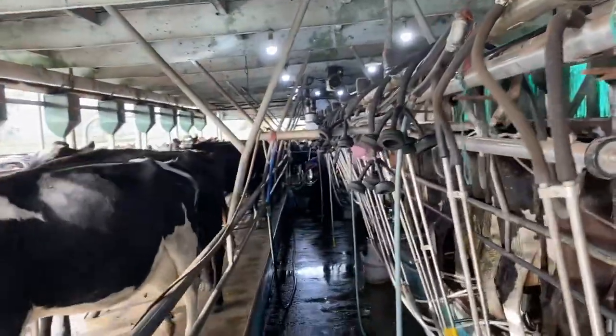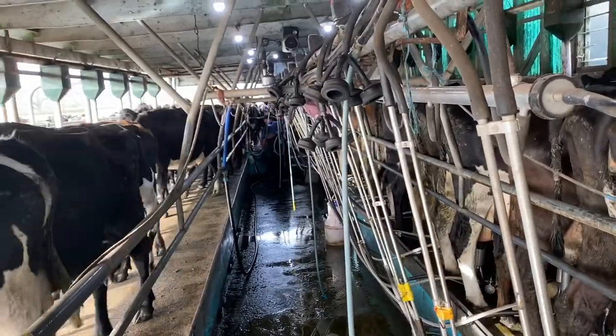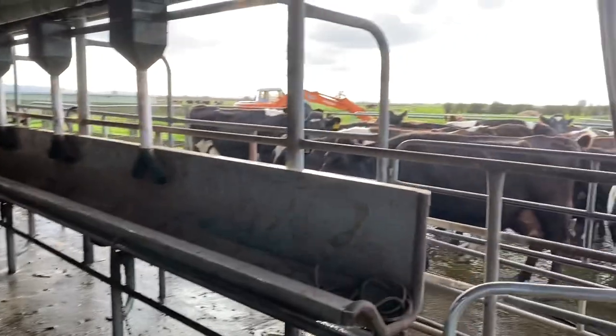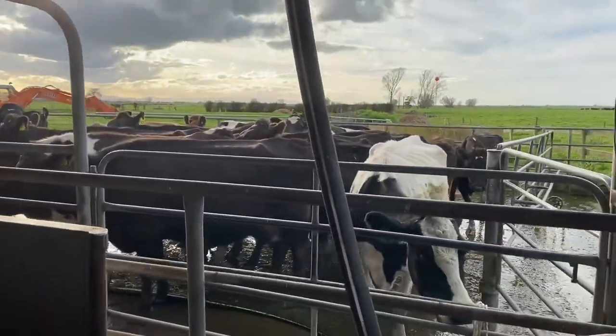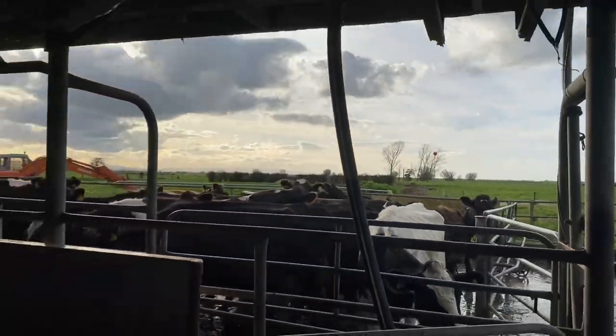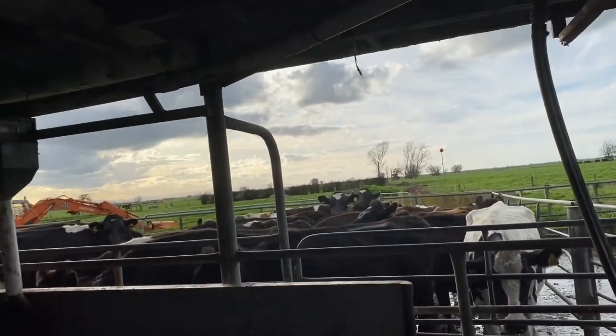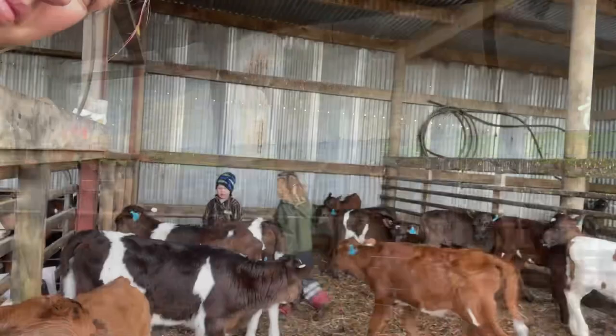Alright, we'll just wait up here. Lock the cows in. Cows are up to seven rows now. And this is what's left of our colostrum mob. Be alright if we get two calves and cows a day from here on out. Dad said we'd be finished by the end of this month.